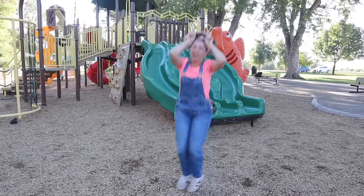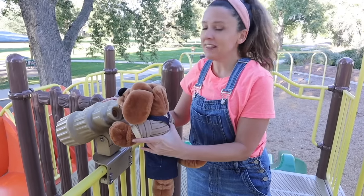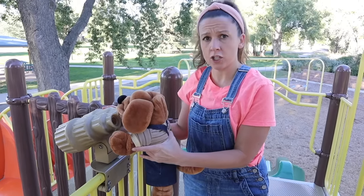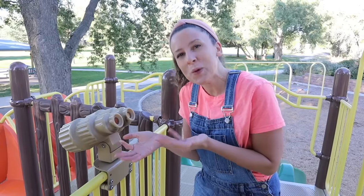Doggy is looking in the binoculars. I want to turn. It's Doggy's turn now, so I need to wait. Now it's my turn. I did a good job waiting.